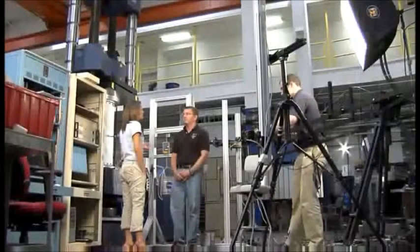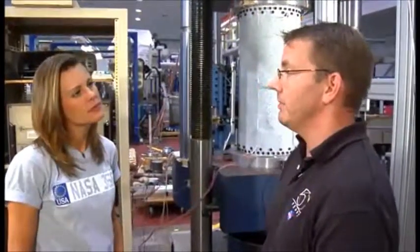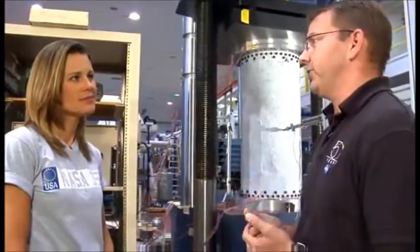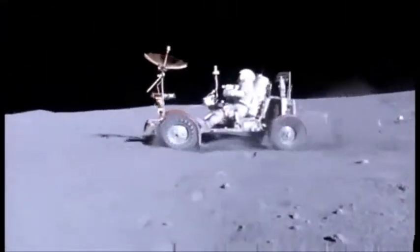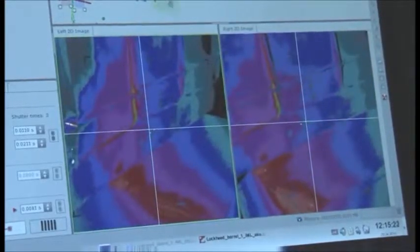Mark, what's the difference between the shell buckling testing they did on Apollo, and the shell buckling testing you guys are doing right now? Oh, that's a great question. Back in the Apollo era, they were just starting to understand the fundamental physics of the buckling process. The best thing that they could do is run a lot of tests, but not really get a handle on the real physics. But they did a great job because they got to the moon. Right. What we're doing now, though, is we're applying more rigor to how we run our tests, the types of measurements that we take. We have new measurement technologies, we have new analysis tools that allow us to very accurately predict the behavior of these shells.